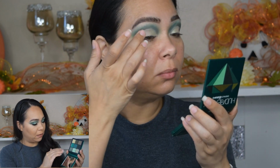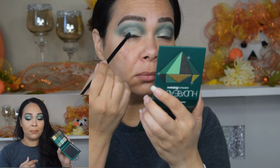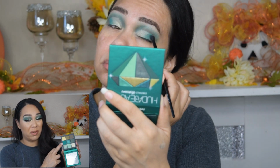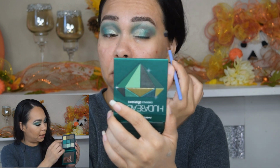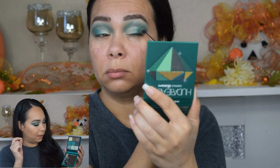I used all the matte shades. There's only 3 matte shades and everything else is shimmer. I really like the shimmers, and you're gonna see me creating this eye makeup look using this. And I just started with that one. It was very pigmented. It took me a long time to blend that in. I put this near the brow bone area. This was more like in the crease, and I have to continue packing that in.